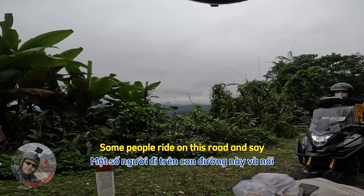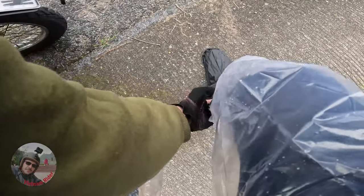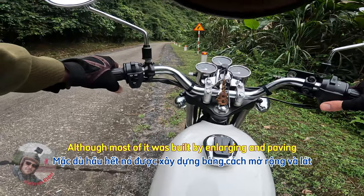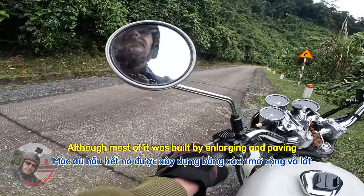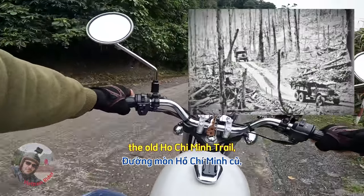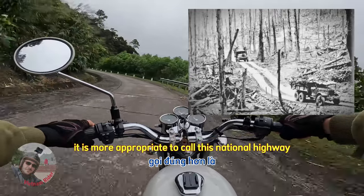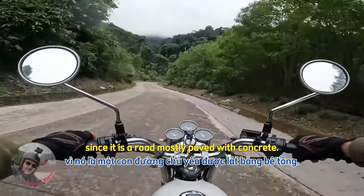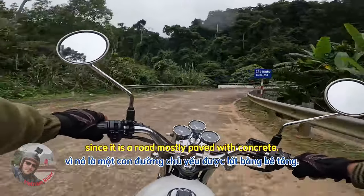Some people ride on this road and say, "I've been on the Ho Chi Minh Trail." Although most of it was built by enlarging and paving the old Ho Chi Minh Trail, it is more appropriate to call this national highway the Ho Chi Minh Road, since it is a road mostly paved with concrete.